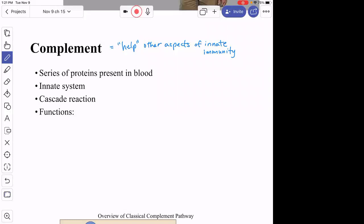Okay, so they complement other aspects of immunity, part of our innate system, and again, we consider them part of innate immunity because they're going to have the same reaction every time that invader is encountered. It's not going to be a better reaction the second time. It's just the same every time for the most part. We call it a cascade reaction because one protein will act as an enzyme and split another protein to activate it. And then those two bits will split other proteins. So one protein acts on another, acts on another, acts on another. That's why we call it a cascade reaction.